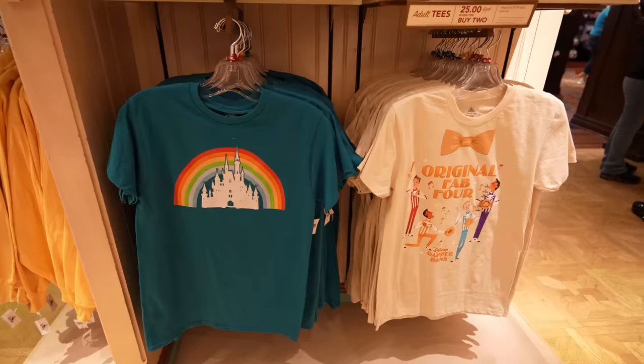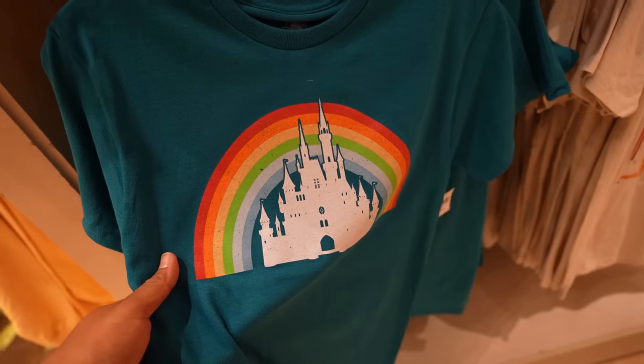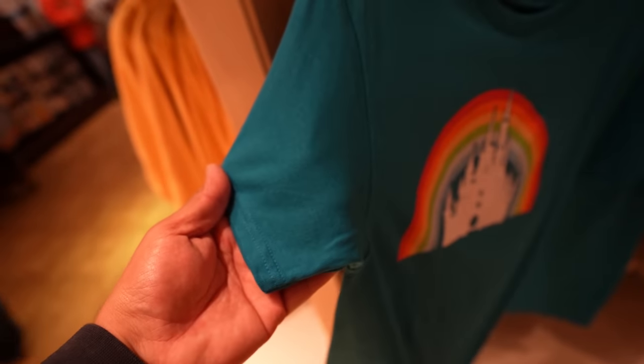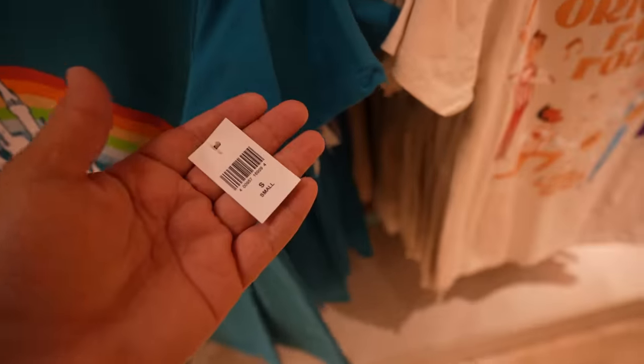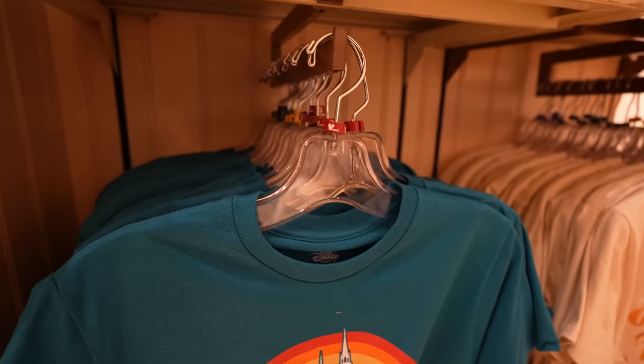So in the next room where they have the pins and all that, there's two new shirts. Here's a look at the two new shirts. Let me show you guys this one first. It's the castle with a rainbow going over it. This one's pretty cool. The shirt itself looks like a teal. I thought it was a little bit green because in the shadows it looks green, but when you put it to the light, it looks kind of tealish. I think this one's $29.99, and it looks like sizes range from a small to a 2X.